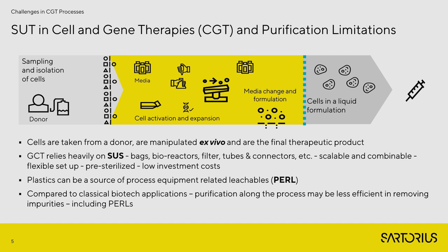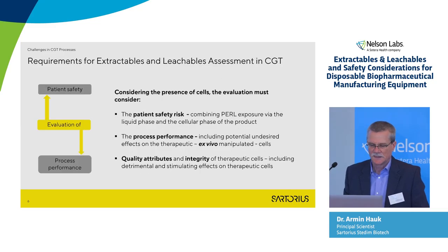We know this is what we are talking about here. Of course, plastics may be sources of process equipment-related leachables, and compared to a classical biotech application, there is not so much purification along the process. We have some washing steps, we have some media exchange and things like that, but we do not have this really very efficient downstream processing which we normally apply in common biopharmaceutical processes, in most of them.